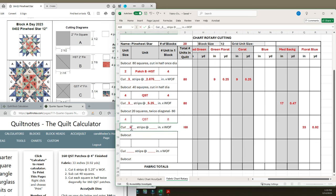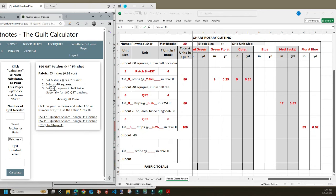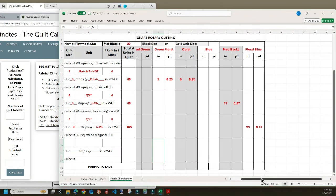Let's cut 6 strips at 5.25 inches times the width of fabric. We'll subcut 40 squares. Let me move this up. Subcut 40 squares, twice diagonal for 160 patches. So now these are all done for the rotary cutting. I'm just going to make this bigger so we can see the whole thing.